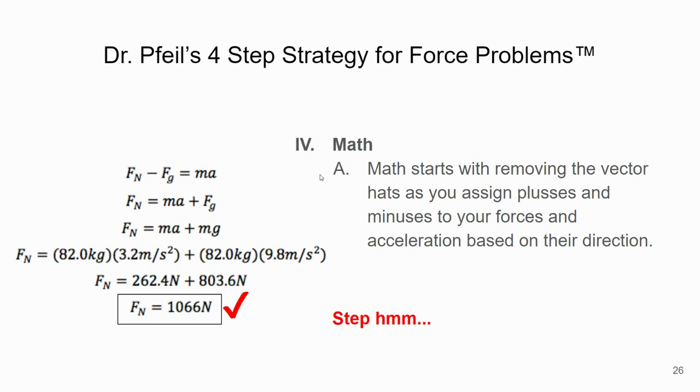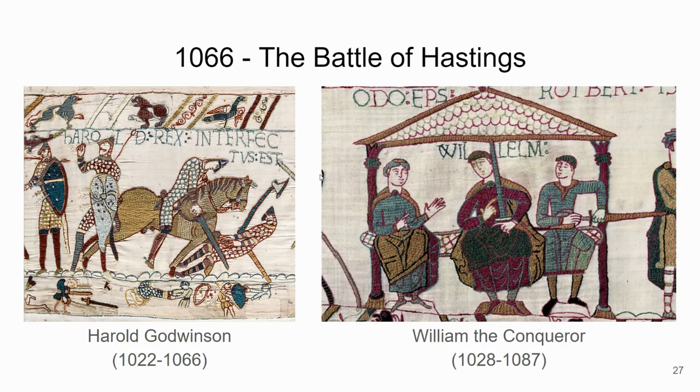Now, I made a bit of a mistake about this too. When I wrote this problem, I had no intention to come up with the answer 1066 newtons. But when it worked out, I automatically thought of what I always think of when I hear 1066, which is the Battle of Hastings. 1066 was a very memorable historical year. That's when William the Conqueror, a Norman, meaning basically a French guy whose family used to be Vikings living in northern France, invaded England, and he beat Harold Godwinson, the Anglo-Saxon king. Basically, he was an English guy whose ancestors used to be Vikings as well. So anyhow, William the Conqueror beat Harold Godwinson at the Battle of Hastings, and that's how William became William the Conqueror, which obviously has nothing to do with physics, but I can't hear that number and not think Battle of Hastings.